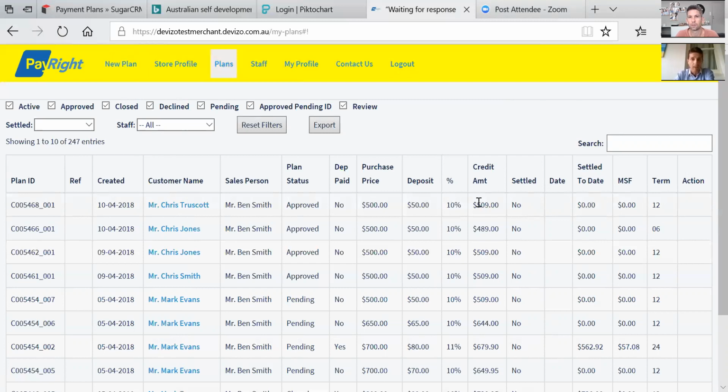So we'll send you that 90% balance, less the merchant service fee. So the $400 if it's $450. Yeah, so the establishment fee goes to us. So it'd be the $450 less the merchant service fee.